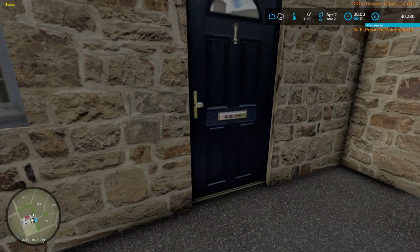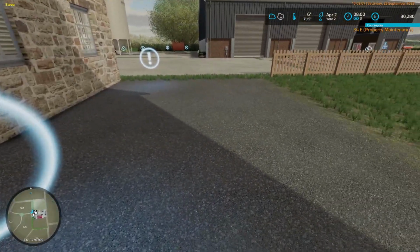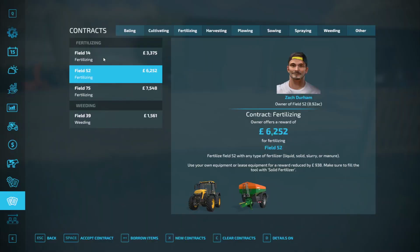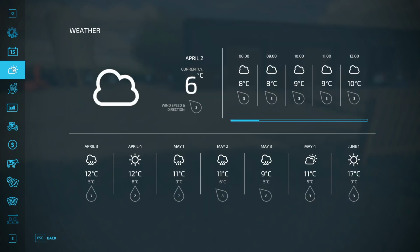Morning is here. Yay, 34 property. Property maintenance isn't too bad. Give it that much. We now have 3 fertilization contracts and a weeding contract. Those are good paying contracts. What's the weather going to be like today? Rain at 1 o'clock.